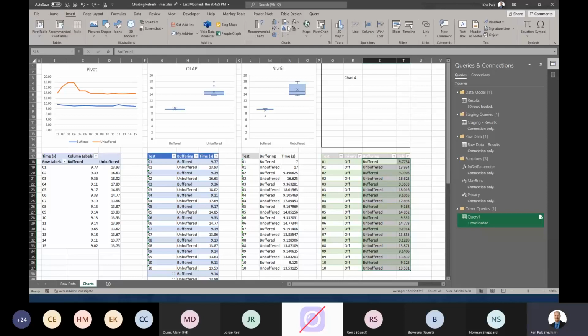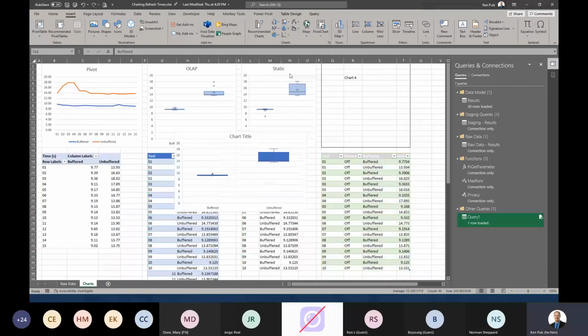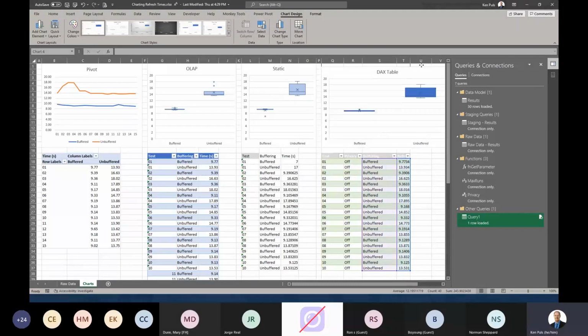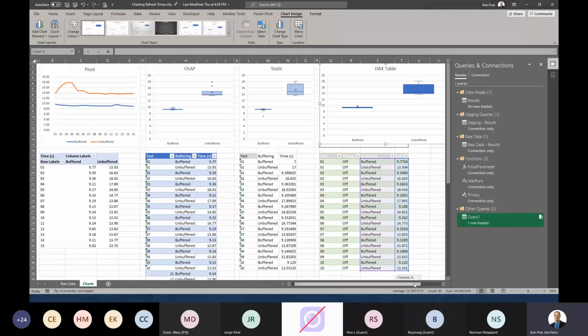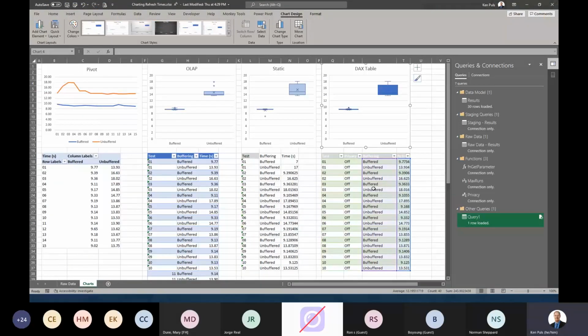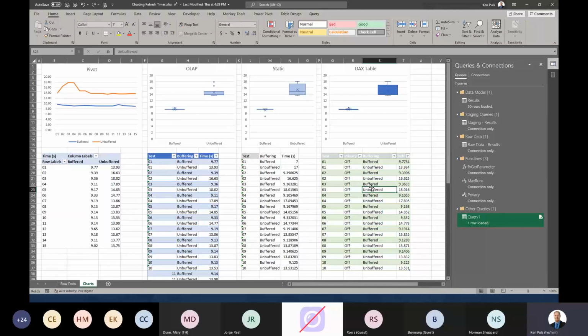We're going to go insert. We're going to choose the box and whisker chart again. Okay. And I'm just going to go and rename this one here to DAX table. There we go. And now we will go and put that right over here so we can see where it belongs. Awesome. There we go. So we've now got a DAX-based table that's actually returning our values.